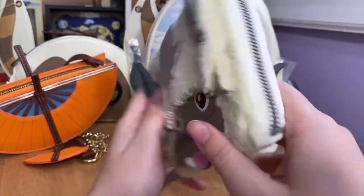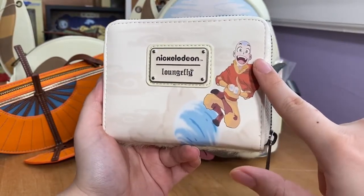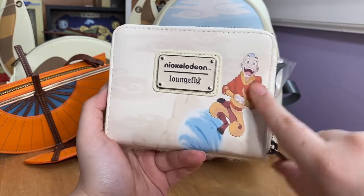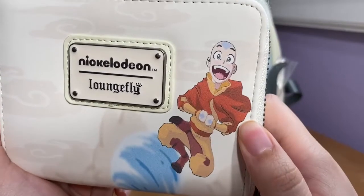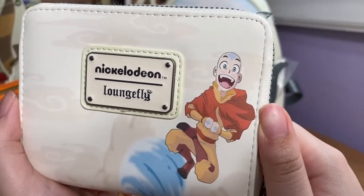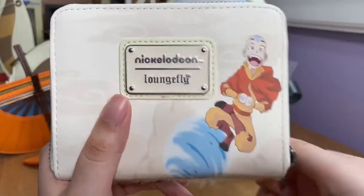We'll get to that. And then if we look at the back, we have this screen printed Aang on the pleather, and I think he's quite cute. He has a nice jovial expression. If anything, he might be a little bit grainy. He does look a little better on camera, but in person he just looks a little blurry. And then we have the Nickelodeon and Loungefly logo on the back here.